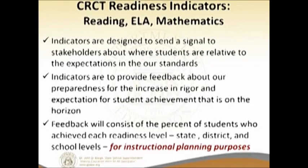We know that we have to increase rigor. We know that what is coming, regardless of what it is in 14-15, will be different. The rigor will be there. We need to not go in with blinders. We need to start preparing and planning accordingly. But again, instructional planning purposes. So everybody understands your accountability is going to stay at 800 and 815.